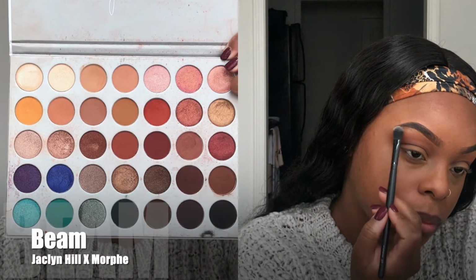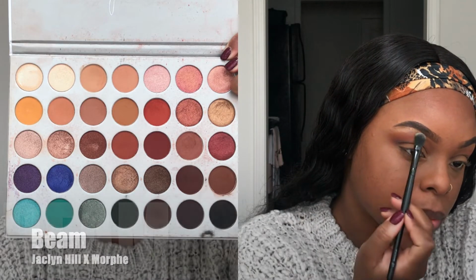Now I'm going to go ahead and highlight my brow bone. So I'm using this color here from the palette that you guys seen. And I'm also going to take the highlighter I'll be using all over my face and do it on top of that. So I'm going to layer my highlighters.